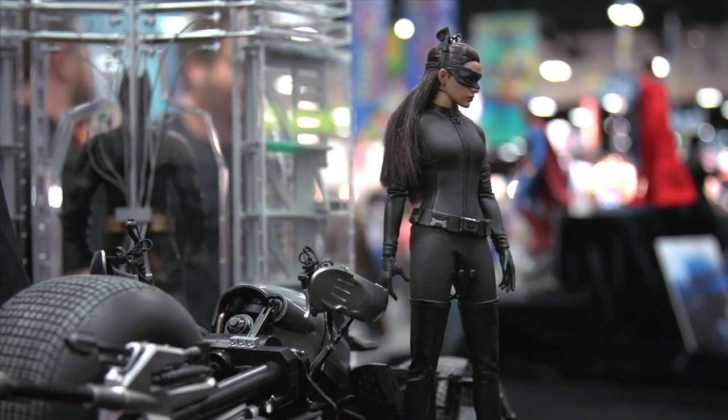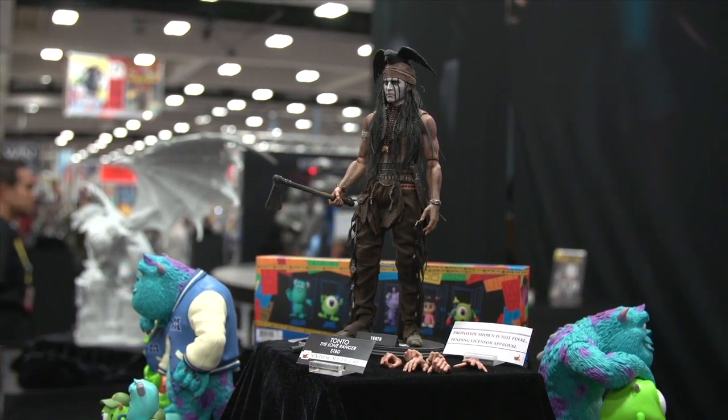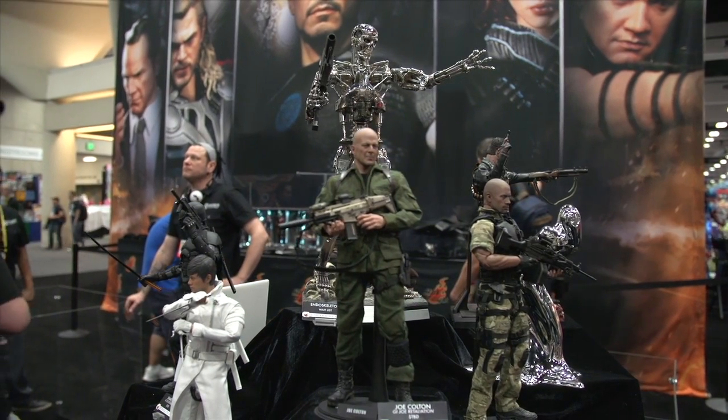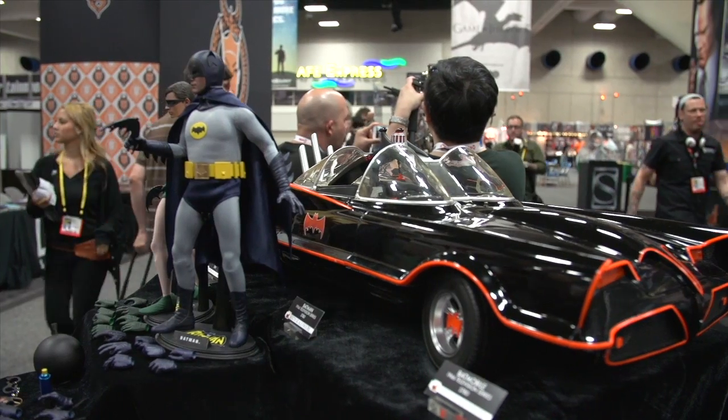And that, besides being 12-inch figures, it means they're actually movable too. And so you get the best of the detail, size, and posability, so that you have that opportunity to play with a really big, great toy, but still have all the realism that you recognize from the films or the comics. And Hot Toys really focuses on the films.